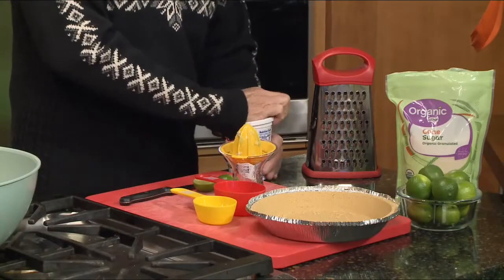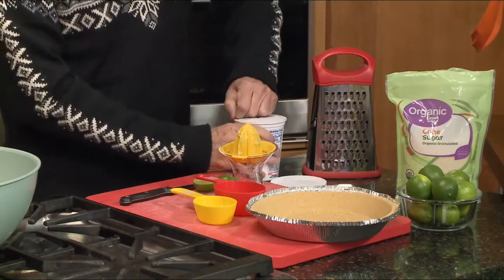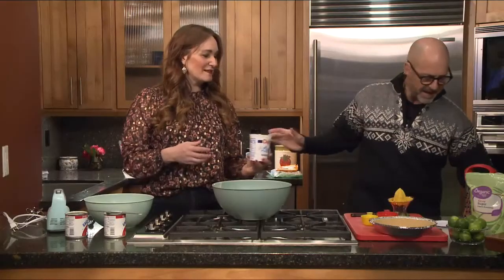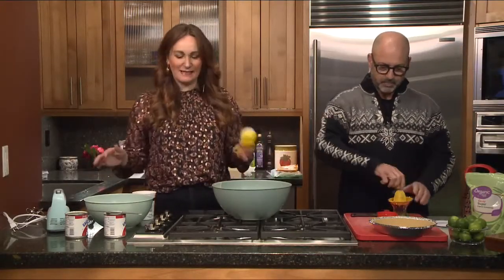I prefer the sour cream over the cream cheese just because it's a lighter consistency than the density of some cream cheese. Well, have at it. There we go. Great. So we would use about a half a cup, but we'll guesstimate here what that would look like as we are putting this sour cream into our mixture.